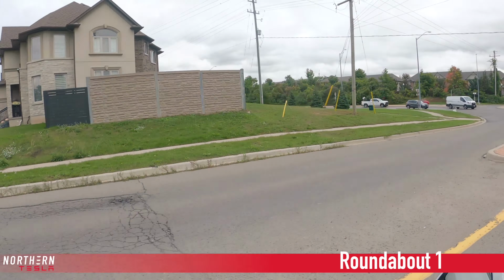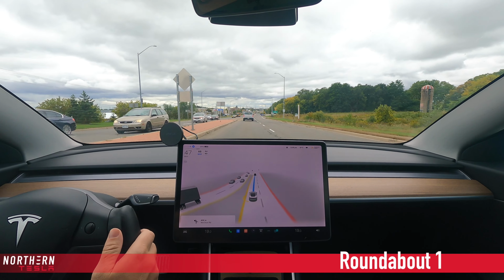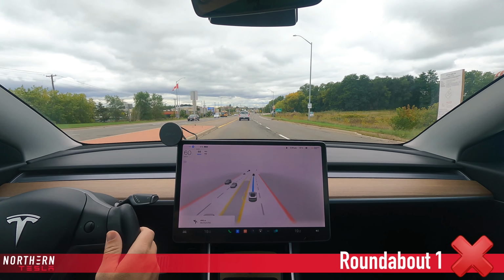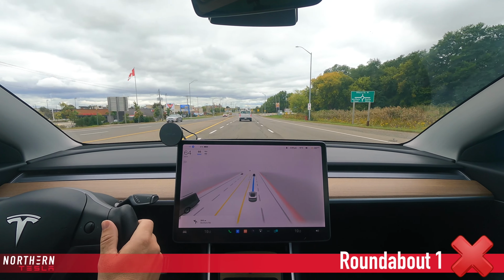So we've got cars coming in, coming to a stop. So the way is clear, it should go. We should be in this lane. It's not going to, it's going to go in the left lane. So yeah, it's kind of merging nicely, but it's not in the right lane. So that's a new behavior. It didn't do that before. It would stay in the right lane.